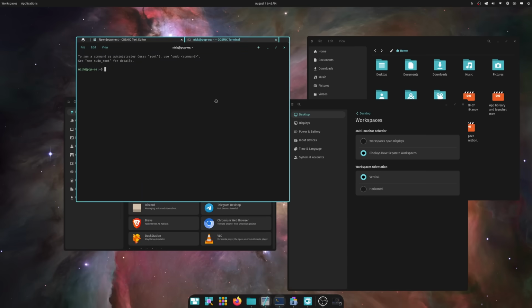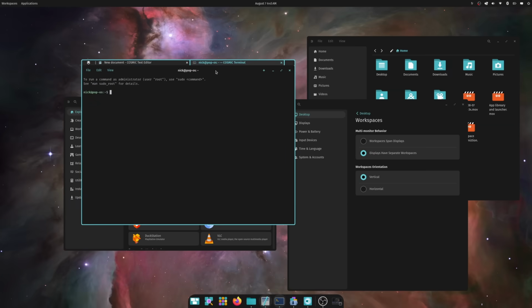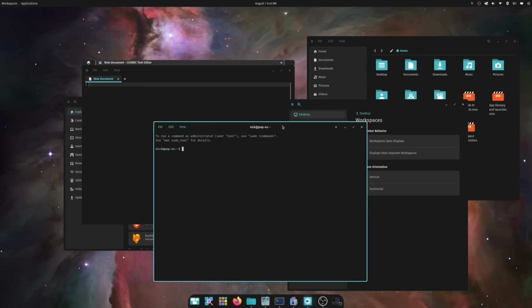So why does Cosmic matter as a project? Well, first, it is the first Wayland-only, Wayland-first desktop environment we've seen, meaning it's the only project not encumbered by having to maintain compatibility with X11 or to maintain any form of legacy X11 code, which is really nice.